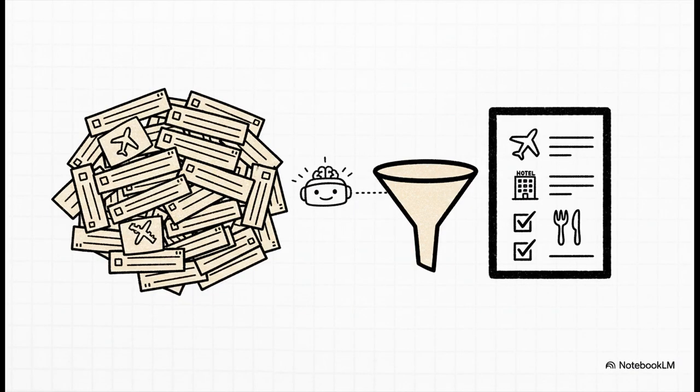This could be a total game changer for anyone who lives in a sea of open tabs. Instead of you having to click back and forth, you can just ask Gemini to look across all your open tabs, your flight confirmation, your hotel booking, all of it, and pull all the key info together. It's designed to keep track of the context so you don't have to.